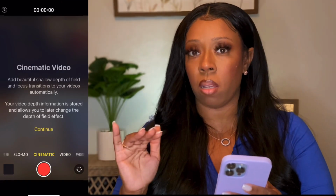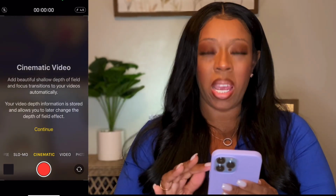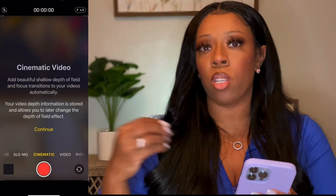Everybody is talking about how much better this camera is supposed to be than the 12, the 11, and so on and so forth. So I know the biggest hype was about cinematic mode, where it's supposed to blur your background. And I know a lot of people spend a lot of money on DSLR cameras, so they're starting to incorporate some of those features that people want in cameras on phones. So Apple has been bragging on this.